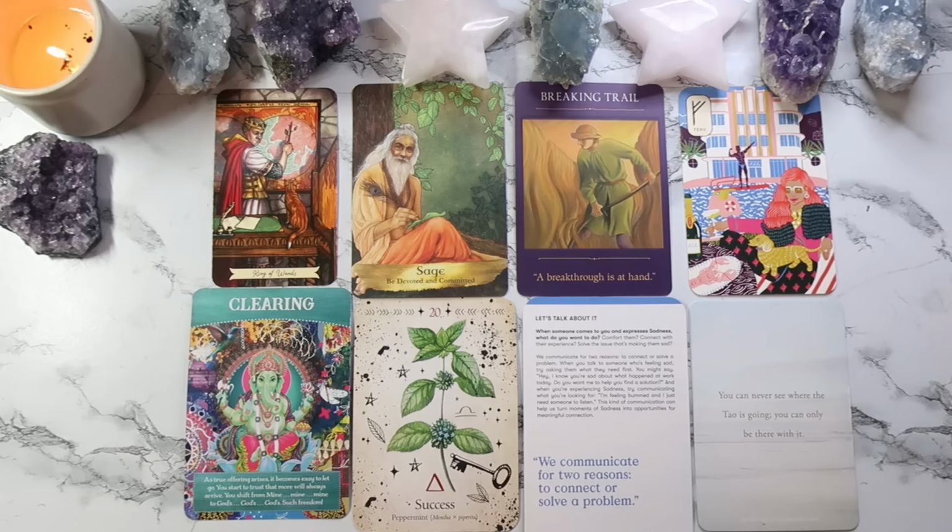The next card that we have here is success, and it says peppermint. So I do feel like this is a confirmation that others admire the success that you've achieved. I feel like, again, you're very success driven, you're motivated, and I feel like you're very ambitious. And again, this is what others truly love about you, what they admire about you. You have a very strong work ethic, and you're responsible, and you're a visionary.